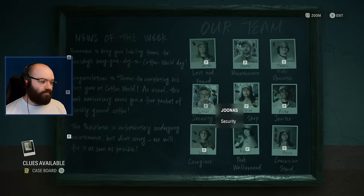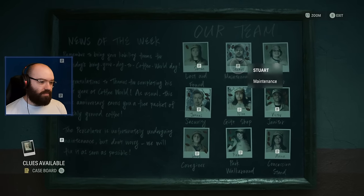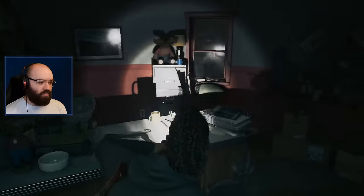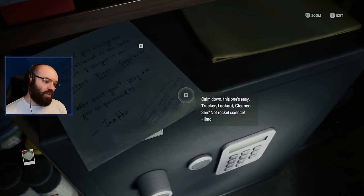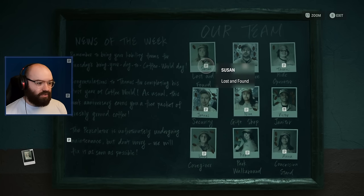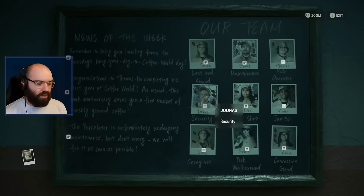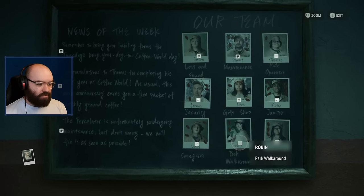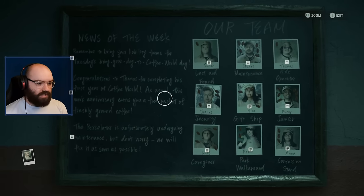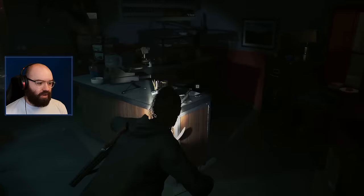So, this will be associated with numbers. So, what we have... let me associate those with people once again. Hold on. Tracker, lookout, cleaner. Okay. Tracker is lost and found, so one. Lookout would be, I would say, security. And then janitor is the cleaner, so 1, 4, 6. If the security one is correct.